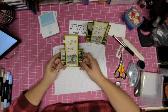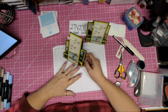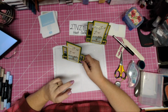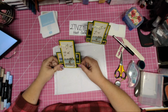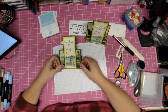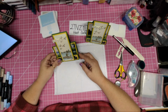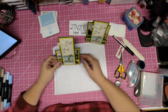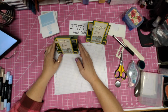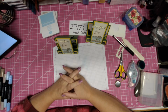Is there paper that goes with them? There is no paper that I've seen yet. I haven't really checked out all the paper in the catalog. I just got my catalog yesterday, or maybe it was, I know I got my catalog on Saturday. So yes, and hi duck. And then we will definitely go ahead and I'll see if there's paper that goes with it.